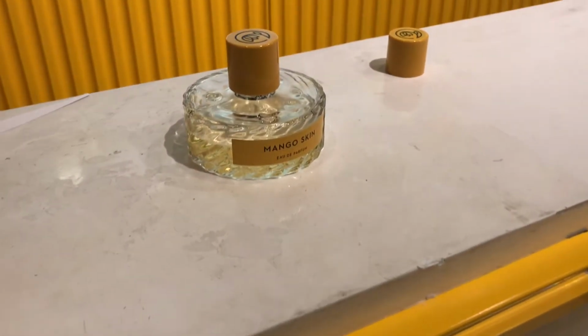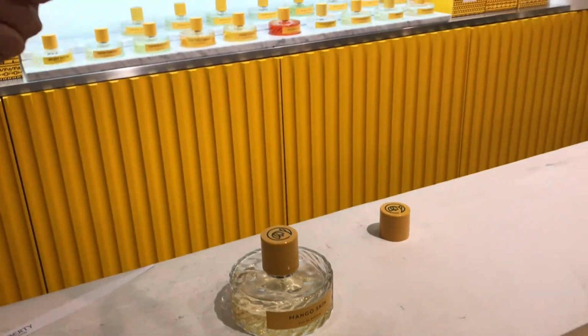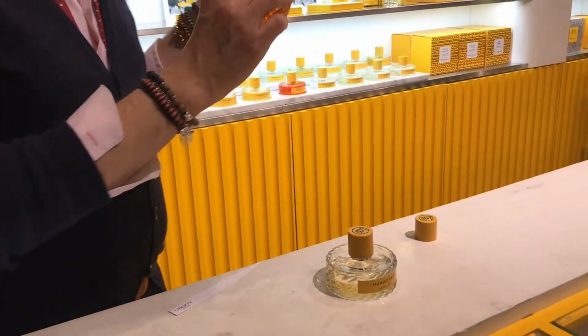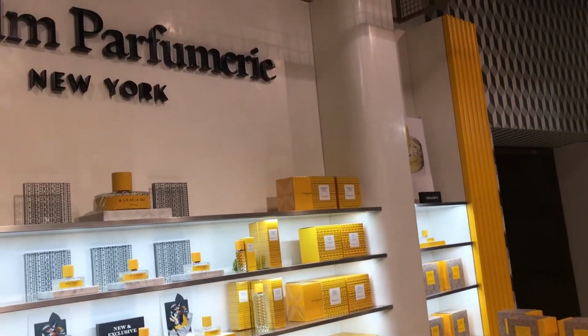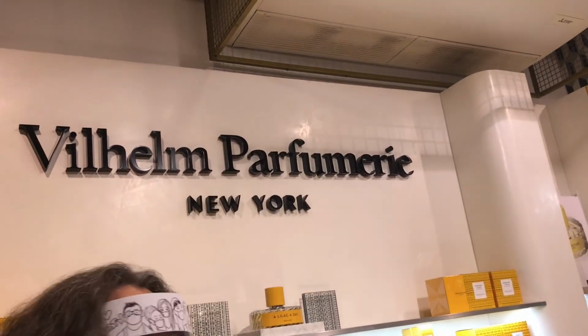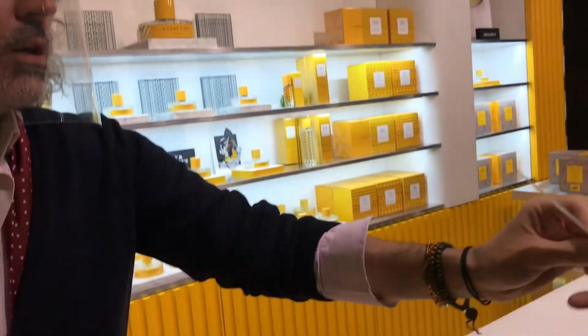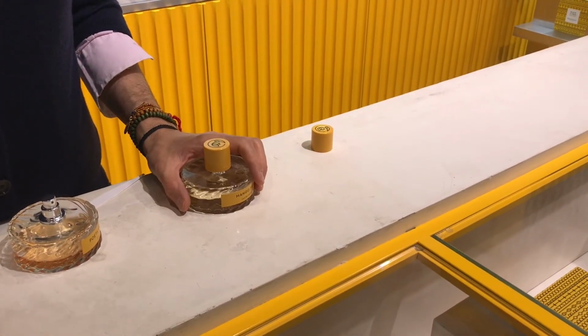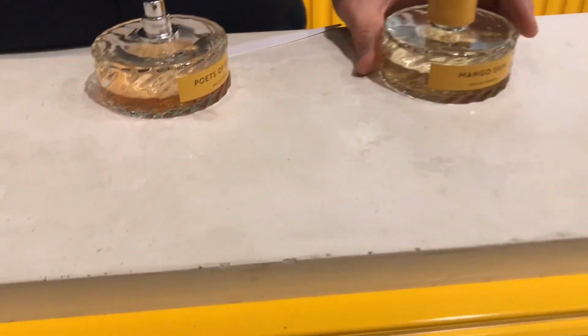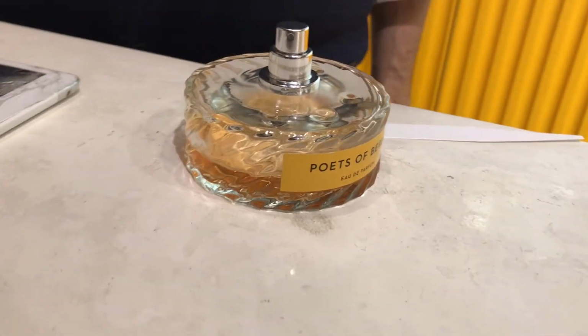Now, Vilhelm Parfumerie, as far as I'm aware, the aesthetic of this house, first of all, is really beautiful. It's done in a way where it's a nod to the past, that Art Deco, vintage, glamour, old Hollywood era, but done in a modern and contemporary way. So it's brought into a modern age, which I really like about this house. Now, the branding is really beautiful. They have beautiful bright yellow branding. And if you've ever stopped at the Vilhelm Parfumerie counter, you will notice the branding really sticks out.